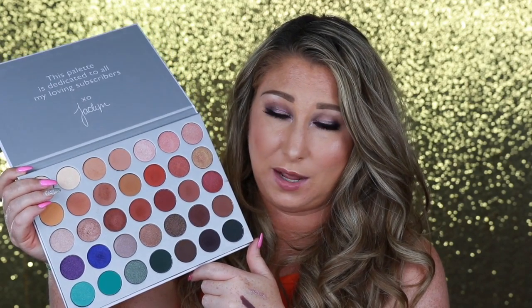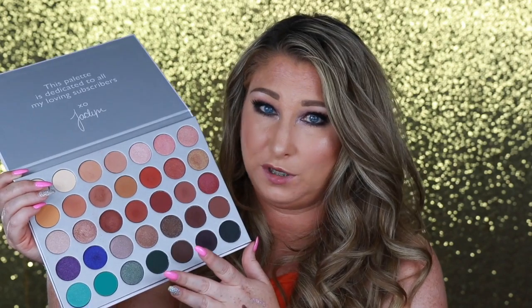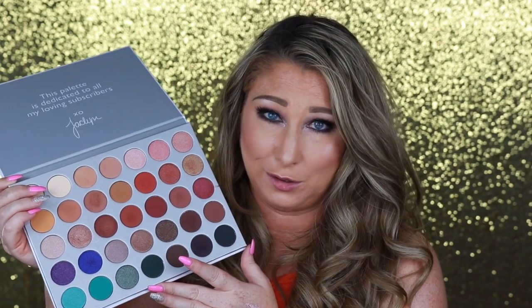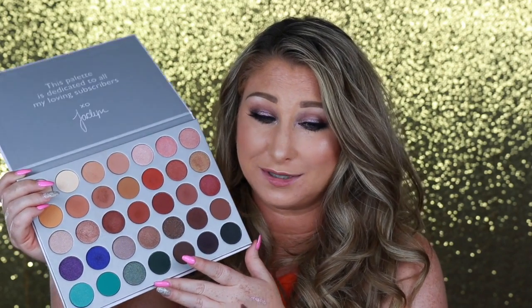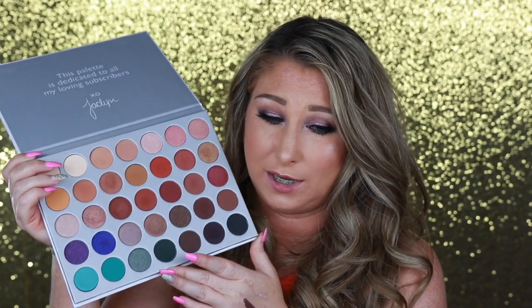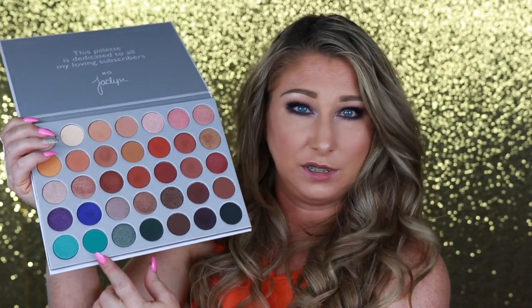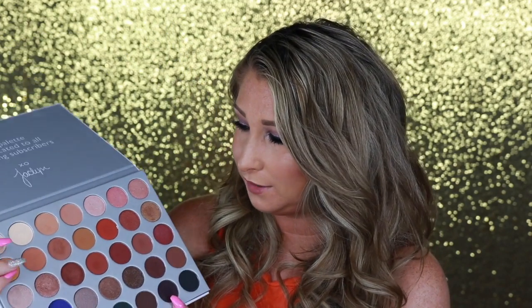I really think this palette is worth it, and this is the only palette I'm bringing with me to Key West, and I'm bringing it in my carry-on just to make sure it doesn't get broken, because this has been my baby. I really have been enjoying it, and I can't wait to use some of the other shades. I want to, you know, play down here with these blues as well. But I think it's a really well-made, well-thought-out palette.